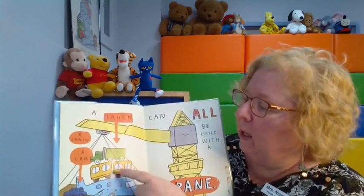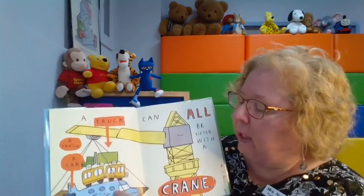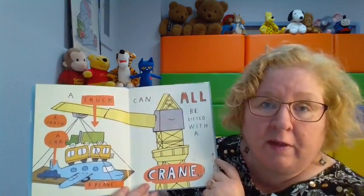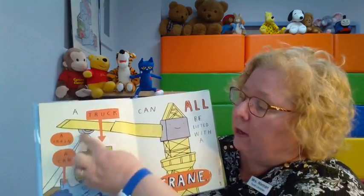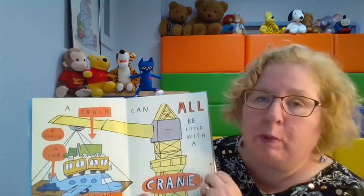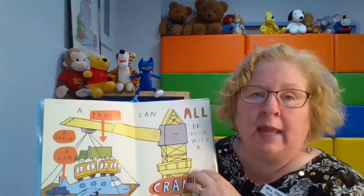A truck, a train, a car, and a plane can all be lifted with a crane. Look at that. There's a platform here. The long cables go up to the top of the crane where there's kind of a pulley or something. And the crane can pick up that whole heavy load.